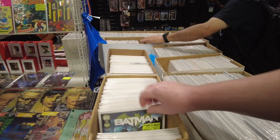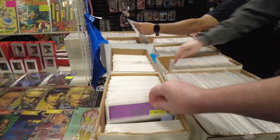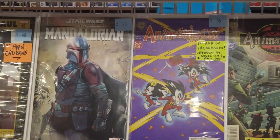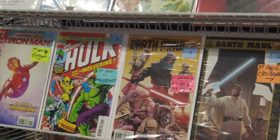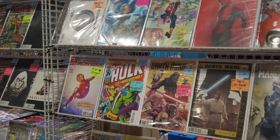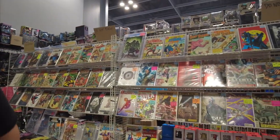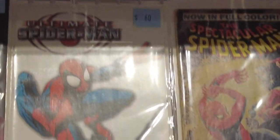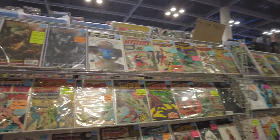Is that a Jim Lee cover? And here's Abyss, right? And look at that terrific Mandalorian, right? Those covers are great. And we got a 181 reprint there, right? Was that $30? All right, Miles Morales. Last Ronin. Ultimate Spidey. Right, very trendy books here.